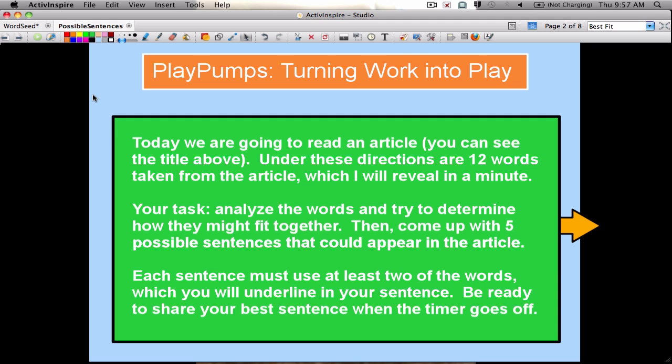Now, you're required to use at least two of the words in each of your sentences, which you'll underline. And then what I like to do is just set a timer and say by the time this goes off, be ready to share what you think is the best sentence that you or your group came up with.